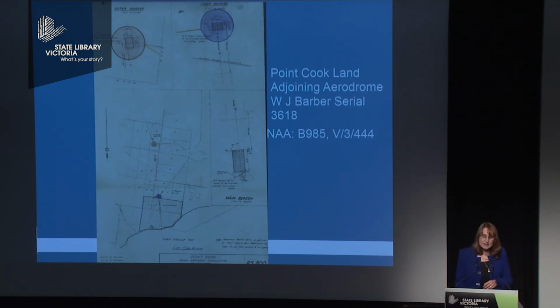These were actually owned by 2 separate landlords. And they didn't seem to be at all unhappy about their land being used for the war effort. In fact, neither of them actually requested any compensation for use of the land.